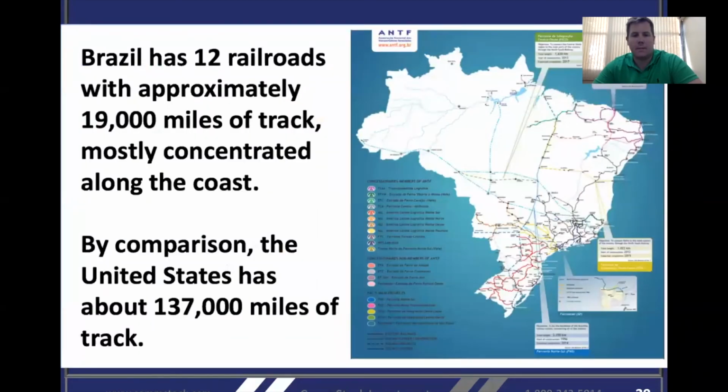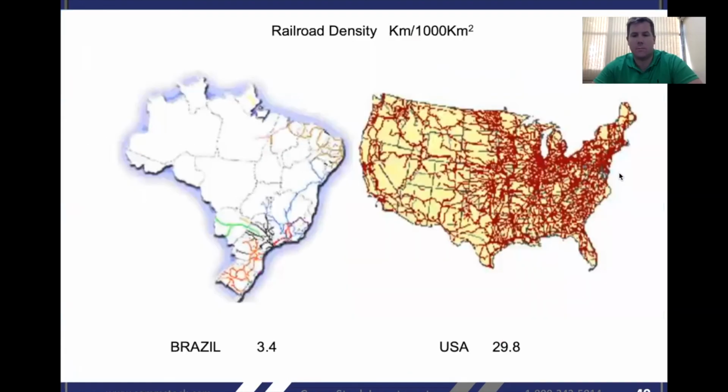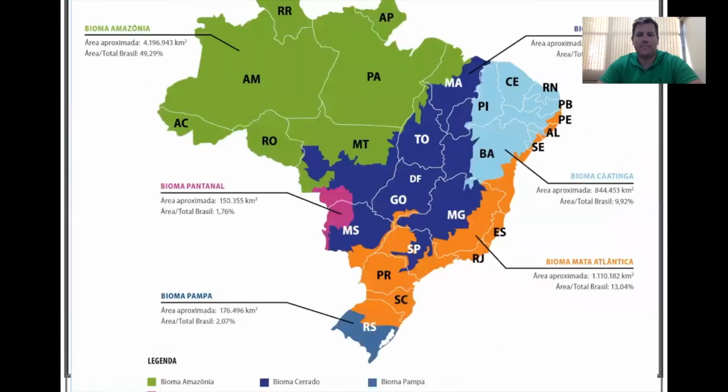And just a couple of slides here about how the lack of railroad, I should say, in Brazil compares to that in the United States. There's a tremendous amount of difference, and they just have a difficult time developing more railroads into the frontier areas where all the growth is. They're all highly concentrated in the southern part of Brazil. This also gives you kind of an idea what the railroad density is like in Brazil.